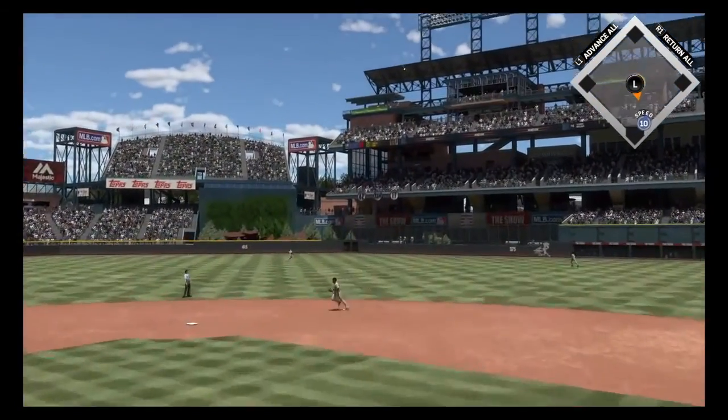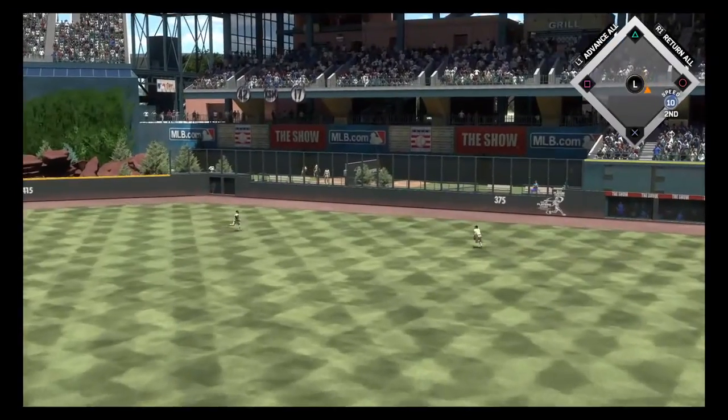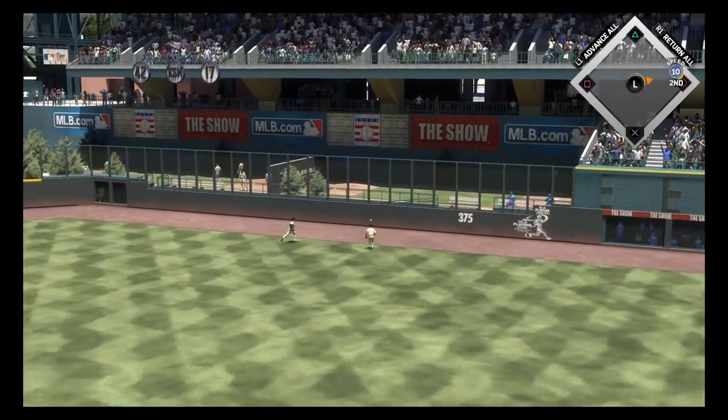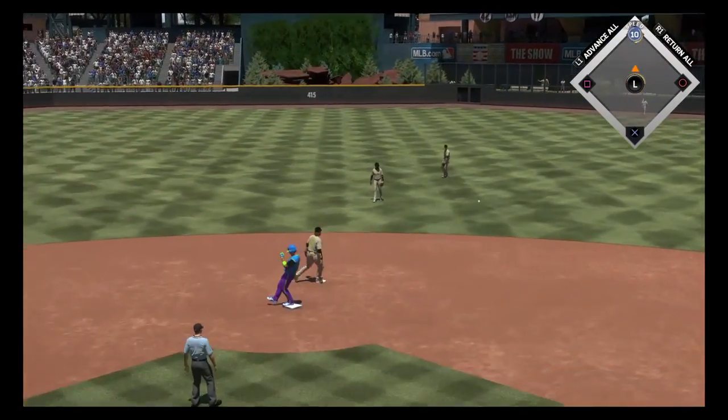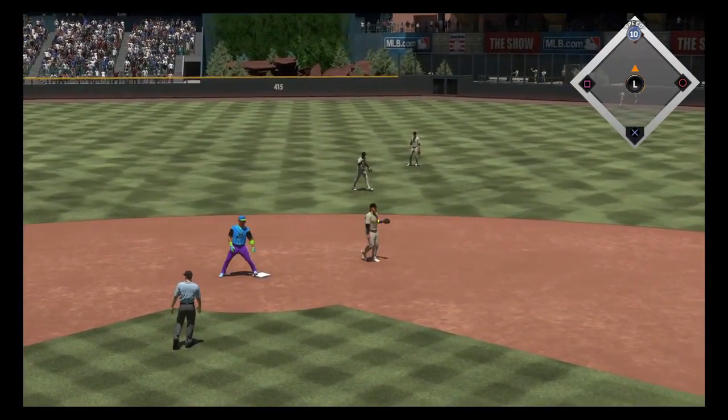Pitch swung on and hit in the air. Chasing after it is Inciarte, but he won't have a play. This is down and into the gap. He'll get it into second, and he will pull in here with a leadoff double.